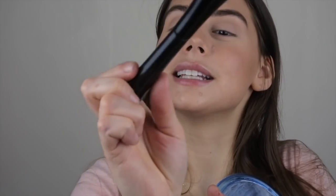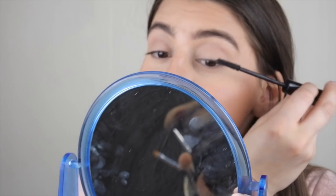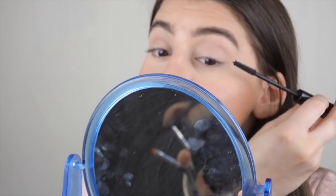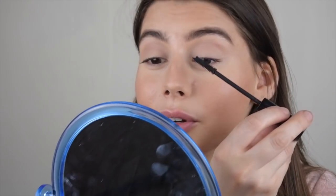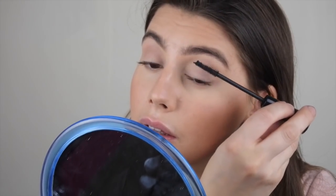And the mascara I'm going to be using is my favorite. It is the Superhero Mascara by It Cosmetics. It's so nice. It builds up so much length and volume to your lashes. Even if you don't have the longest of lashes, it literally takes them to a whole other dimension. I don't think any drugstore mascara can outbeat this mascara. And as you can probably tell, my eyelash extensions are no longer existing. So these are my natural lashes.